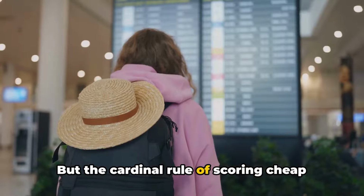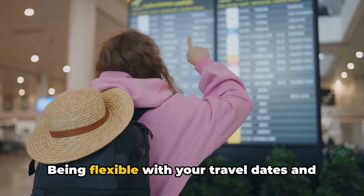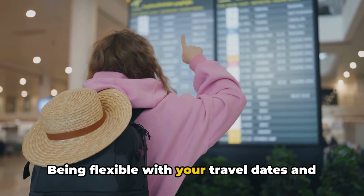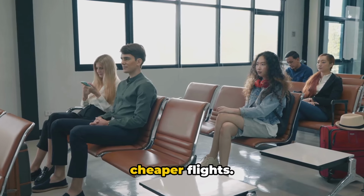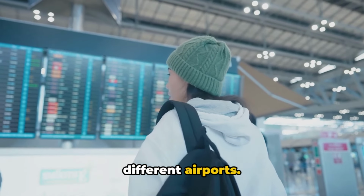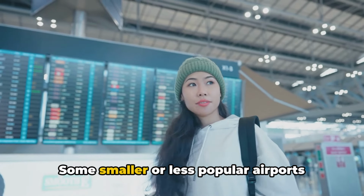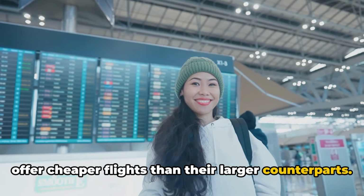But the cardinal rule of scoring cheap flights? Flexibility. Being flexible with your travel dates and airports can make a world of difference in the price you pay for your flight. If you can travel during the off-season or midweek, you're likely to find much cheaper flights. Similarly, consider flying in and out of different airports. Some smaller or less popular airports offer cheaper flights than their larger counterparts.